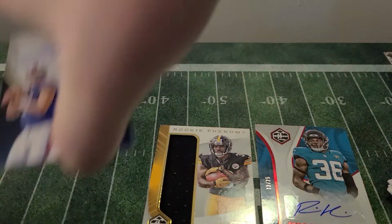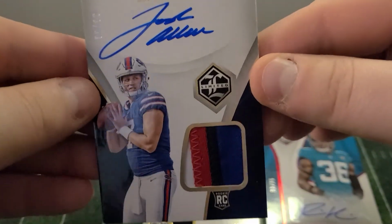Very, very happy about this Josh Allen hit right here.